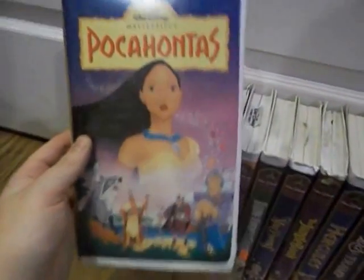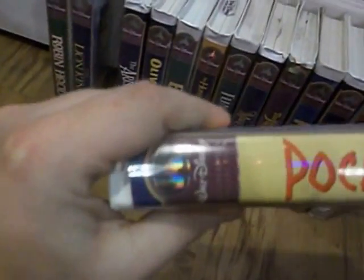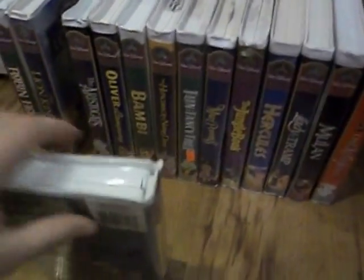Here's Pocahontas, the 1996 cassette. Now I can say this about Pocahontas, it's in the top 10 favorites. I think it's number 8, maybe number 9, I'm not sure. But somewhere in there.